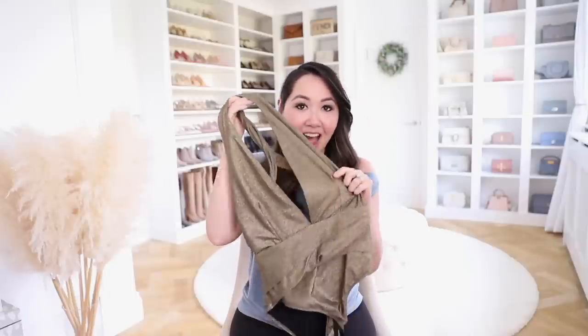Next up is another holiday favorite, and I wanted to mention the bathing suit that I got for the trip. And I did get a couple of different ones, but this one was by far my favorite.